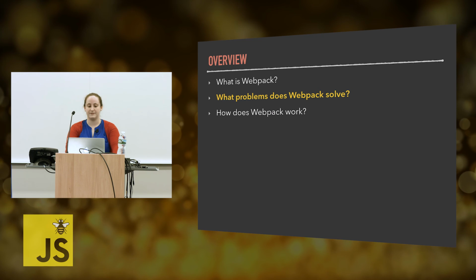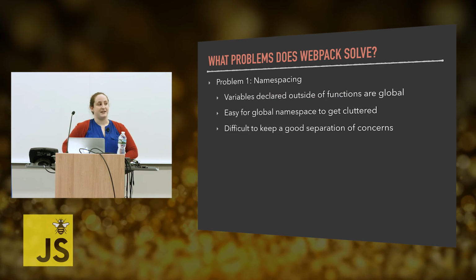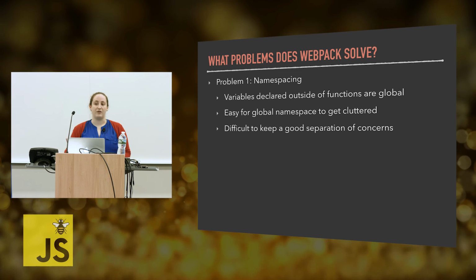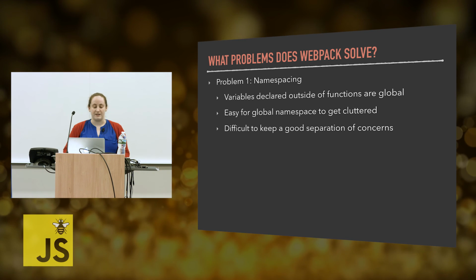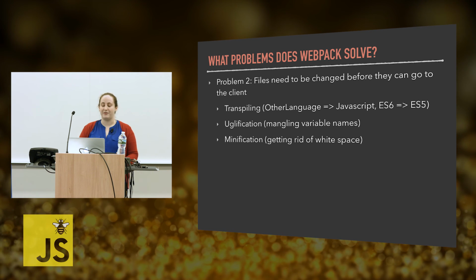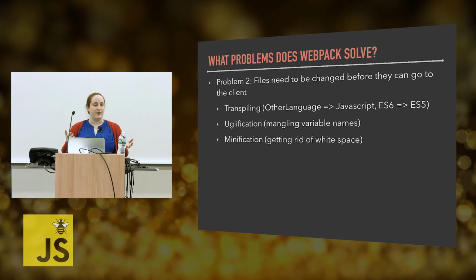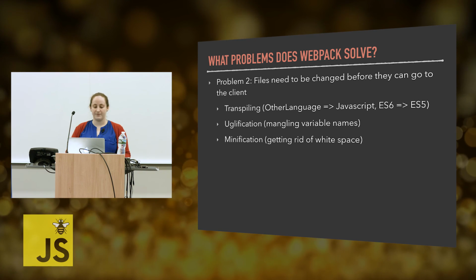Cool, so what problems does Webpack solve? The first one is namespacing, right? In JavaScript, variables that are declared outside of functions are global, and that means that it can be really easy for our global namespace to get cluttered, and that means it can be difficult to keep a good separation of concerns. The second problem is that files need a lot of work before they can go to the client, right? We have to do transpiling, we have to uglify our code, we have to minify our code. There's lots of stuff that we want to do to change it so that by the time it gets to the browser, it's in the state that we want.